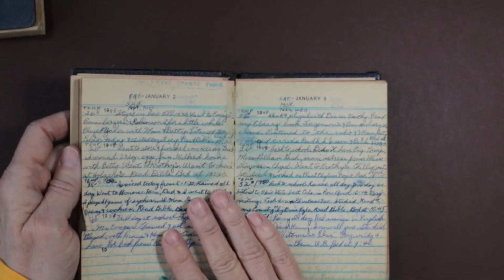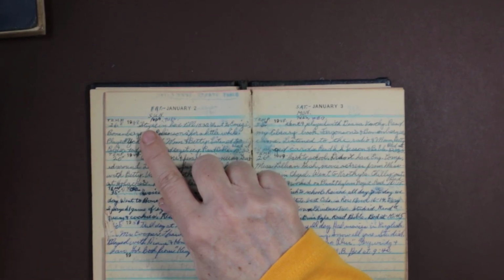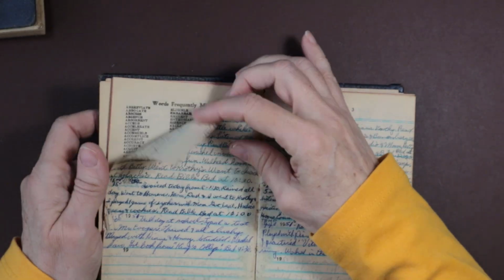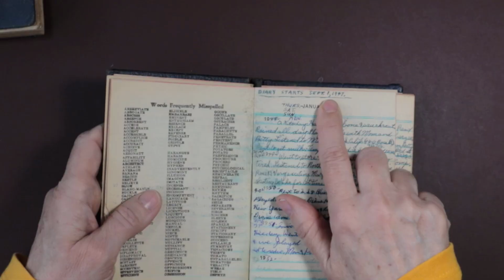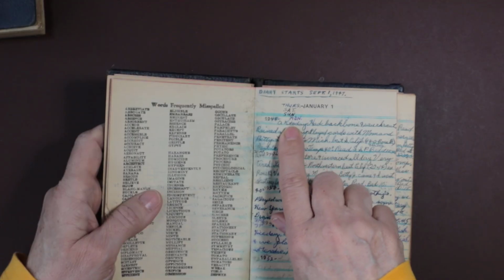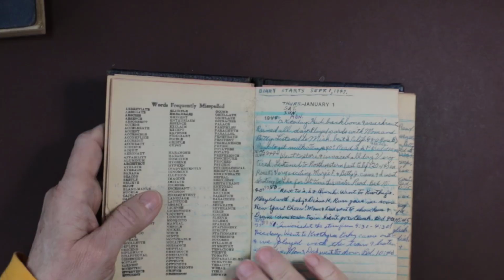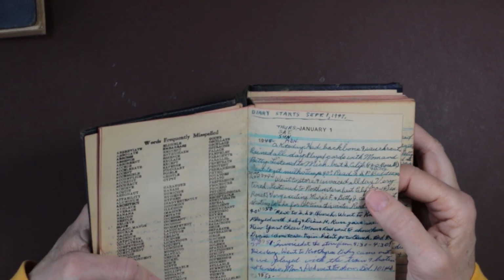Okay, so this started in '48. Okay, so this one stopped in '47, then she got this one. See, there's something written right here. Oh, the very first diaries starts September 1st, 1947. And this time she wrote Thursday, Saturday, Sunday, Monday for each year. And it looks like she kept up with it a little more. So I'm just going to read this one and then we're going to look at some other pages.